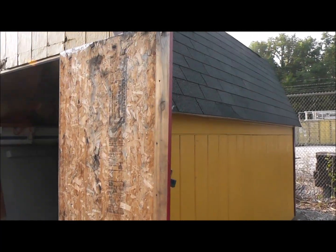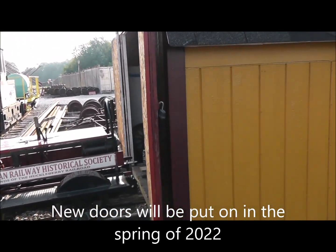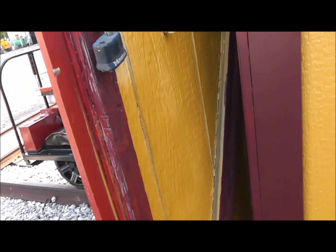We got to put new doors on it though. So I just put one coat of everything on the doors. You can see here how bad it is. It needs to be replaced. Some of that wood's pretty rotted out.